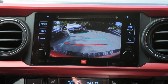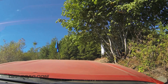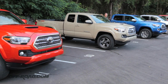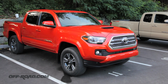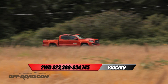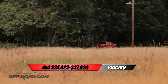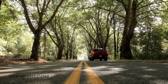For those looking to document their adventures in the new Tacoma, Toyota has partnered with GoPro to offer an industry-first GoPro mount on the truck to document the action in front or within the cab of the new Tacoma. In '16 and beyond, Toyota will no longer offer a single cab option, as the new Tacoma will only be offered in access cab and four-door double cab options. There will be 5 model grades, including the SR, SR5, TRD Sport, TRD Off-Road, and Limited trims, with prices starting at $23,300 for the SR, running all the way up to the Limited starting price of $37,820.